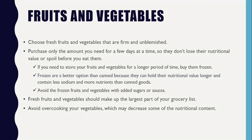Frozen is typically a better option if you can't get fresh than canned. And I'm going to talk about canned here in a little bit as well, but canned can have a little bit more sodium in it than your frozen. And then I said just to watch out and avoid the frozen fruits and vegetables with added sugars or sauces. So as I said, typically plain is better and add your own versus all what they add, because again, that can add up in your sugar and sodium for the vegetables.